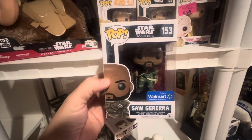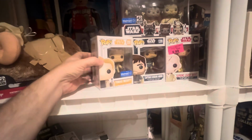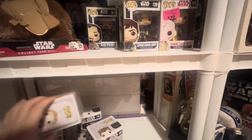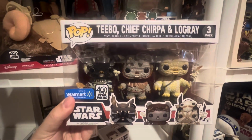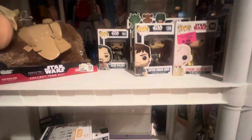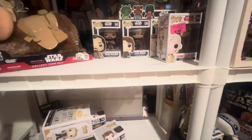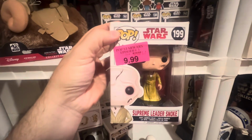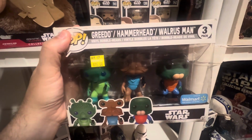And then we have number 153 Saw Gerrera, worth about $15. We have the number 250 figure, Tobias Beckett. He's worth about $12. We have the 3-pack of Ewoks. They're worth about $45. And then we have the number 138 Captain Cassian Andor, worth about $12. We have number 199 Supreme Leader Snoke, worth about $10. And then the 3-pack of Hammerhead, Walrus Man, and Greedo, worth about $33.